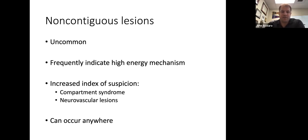The non-contiguous lesions are a little bit more uncommon, and in my mind, they indicate a much higher energy mechanism of injury. The ones that are most concerning are especially in the tibia, when you have a combined shaft and plateau fracture. These are the ones where my antenna are drawn towards the possibility of compartment syndrome or some sort of neurovascular lesion. In areas where you truly see no fracture line that communicates between 2 bony lesions, that has to raise some concerns, not only for the bony injury itself, but also for the associated soft tissue and neurovascular phenomena which may occur. And these can occur anywhere.